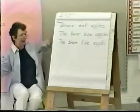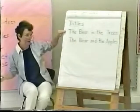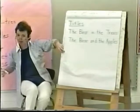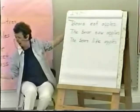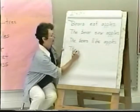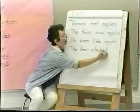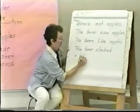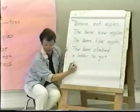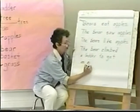But think about if we're writing a book, and on the cover of our book is the title, The Bear and the Trees, or The Bear and the Apples, and this picture is the cover. What kind of sentences would we be promising the reader? Nicole? The bear climbed the ladder to get the apples. Okay, I'm going to change that to get an apple.